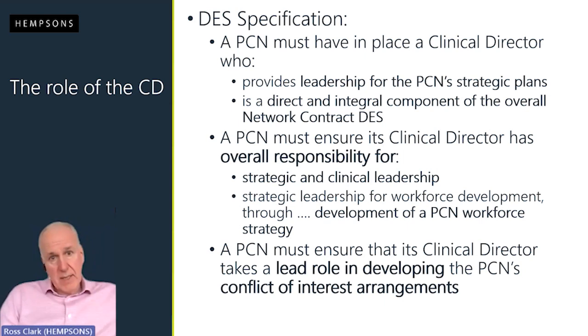But when you have a look at the various bits around a CD, for example the DES spec, the clinical director provides leadership for the PCN strategic plans as a direct and integral component of the overall network contract DES. The PCN has got to ensure its clinical director has overall responsibility for strategic and clinical leadership and the development of a PCN workforce strategy, and a lead role in developing conflicts of interest arrangements. So you'll see, particularly, overall responsibility for strategic and clinical leadership.